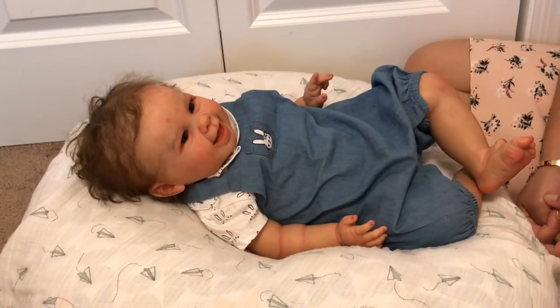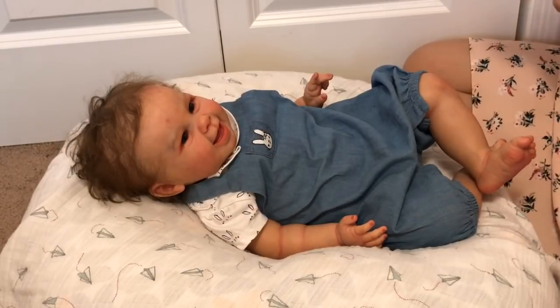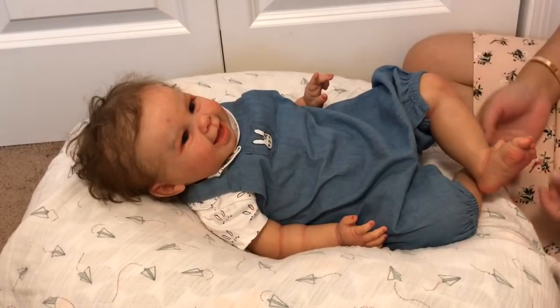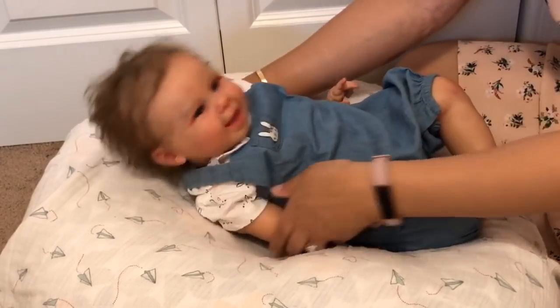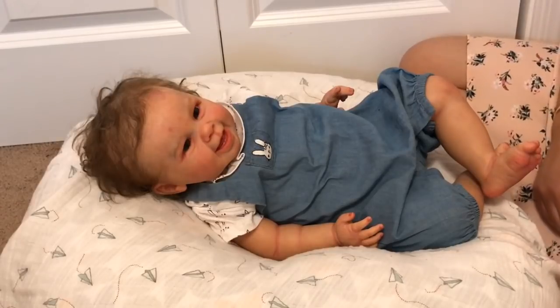But at the same time, I know that for collectors it can be hard, because the fact that there are so many Levi's out there makes that kit a lot less valuable as a result. So your resale value of a Levi is not going to be the same as if you have Maizie, for example, because Maizie is so popular. She's very hard to find.